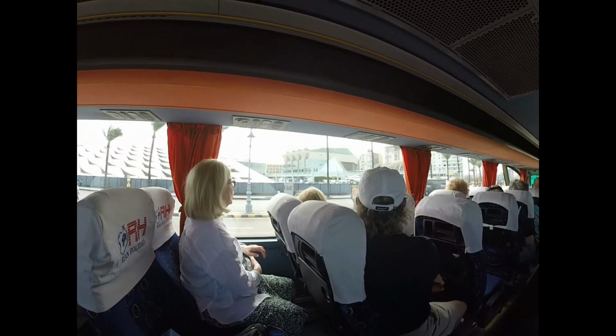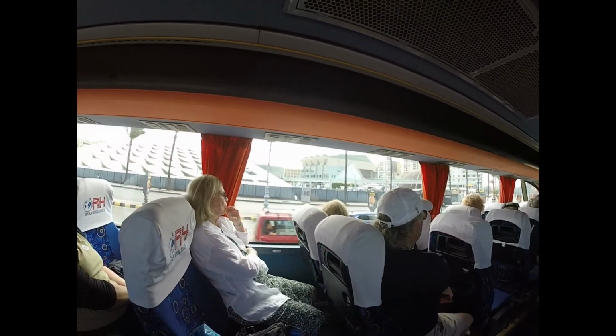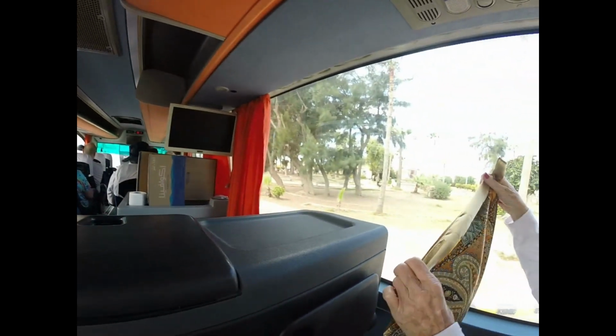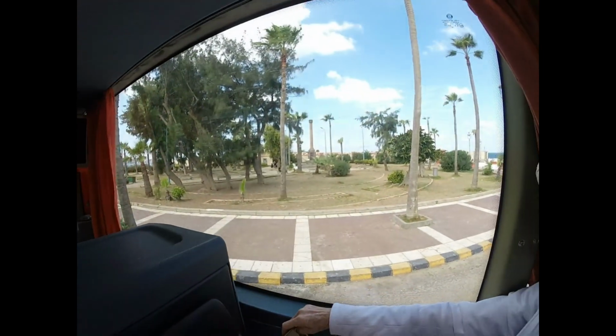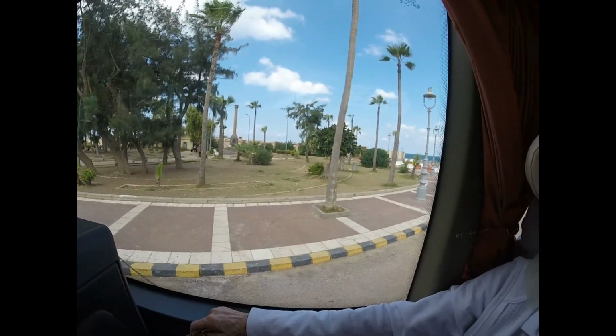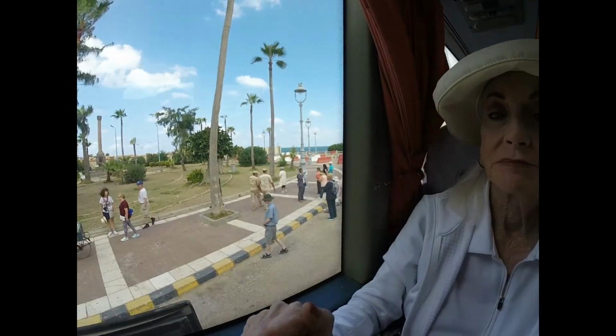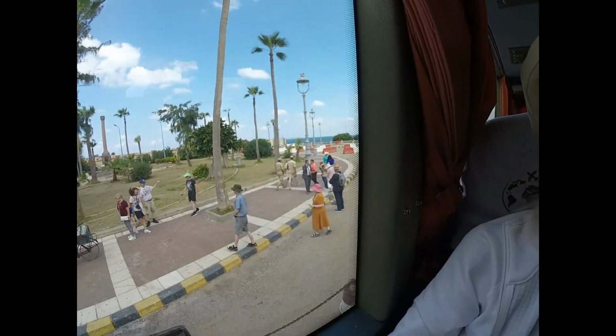So now, if you want to get out of the bus, it's okay, but we just have here 10 minutes, okay? Just 10 minutes, you can get out of the bus and take a photo.